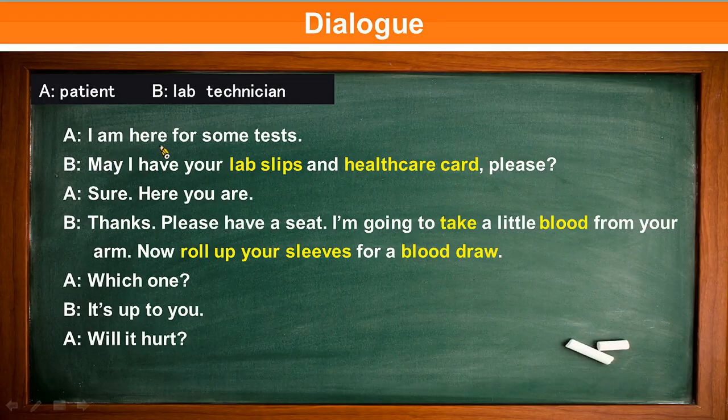Let's practice reading the dialogue aloud. Students, repeat after me, please.